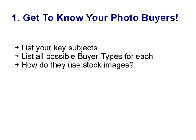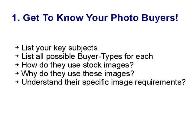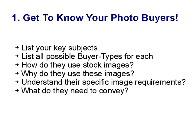You should always look for the buyer types who need a little more from the image. The editorial buyers, the corporate buyers, advertising buyers, gift card and calendar publishers, clothing items. Don't forget about the digital publishers, websites, government departments.